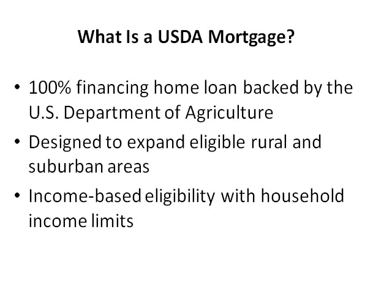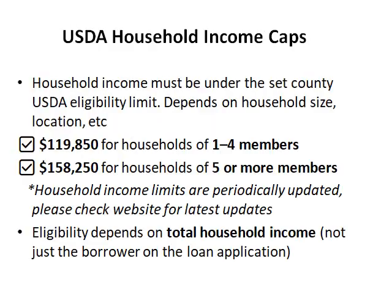And one of the key components for eligibility, really there's two key components: where the property is physically located, and then also the income for the household. And it is an income-based eligibility with household income limits. These income limits depend on the size of the household and then also where the property is located. And that's what we're going to touch on today.